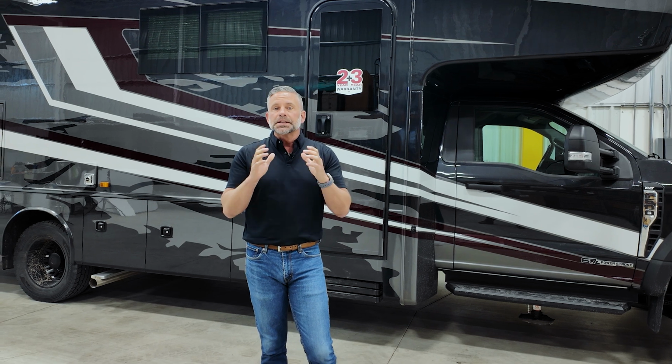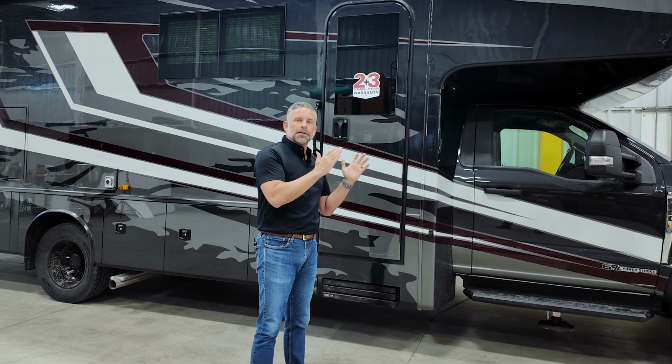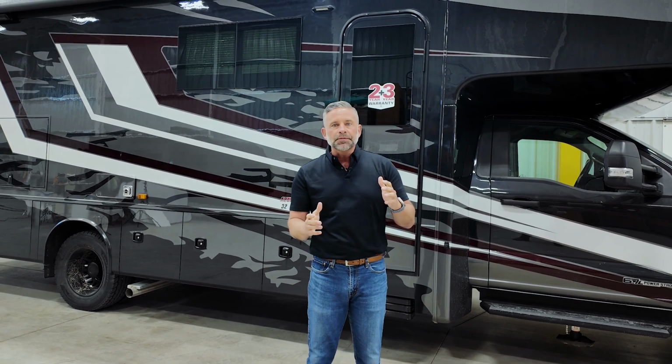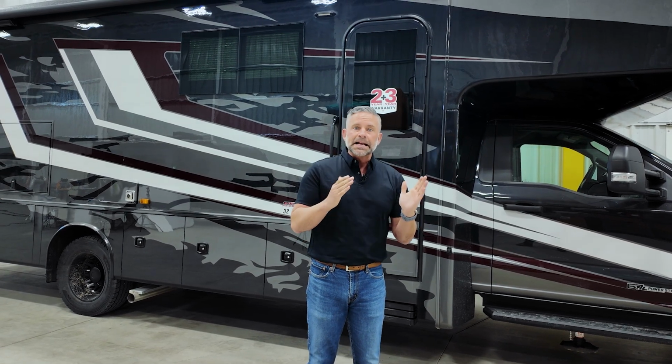That increases the stability of this coach exponentially. And when I say stability, it is that left or right rocking. So if you are going in BLM land and you're on that two-track, those roads can be uneven and rough. Traditional motorhomes, you will get a lot of body roll side to side.